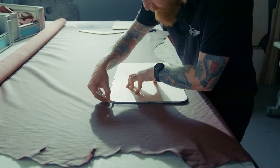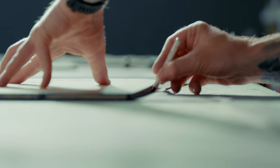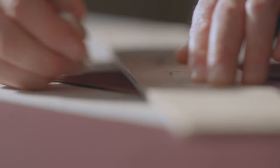I work in the trim shop, and in the trim shop we make the interiors of the car. So anything fabric, carpets, leather, the mohair hoods, vinyl hoods, seats, sewing, door panels. If it's in the car, we'll try and trim it.